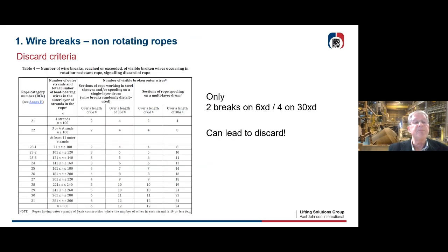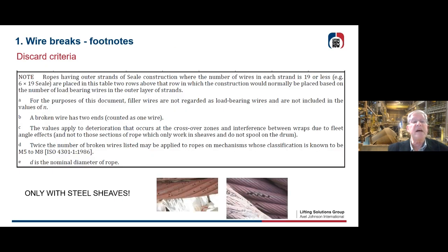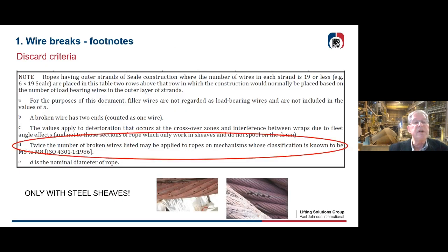For non-rotating ropes, the numbers are 2 and 4. And be careful because you have some footnotes. If you look at the footnotes, you can double this figure, so double up 9 or double up 18, if you have a mechanism with classifications from M5 to M8. So normally for a lot of applications like overhead cranes and so on, you can double up these figures in the table.